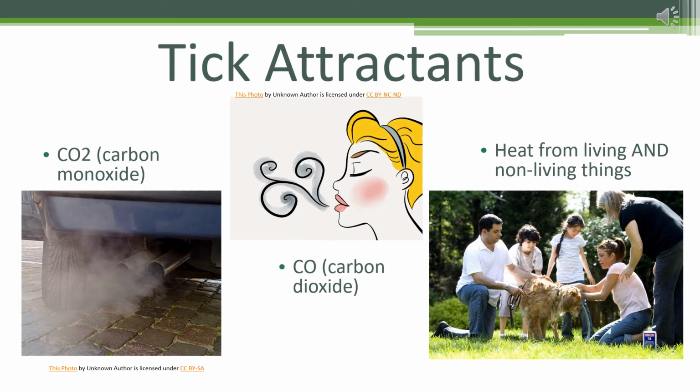Tick attractants are things that ticks like and want to be close to. These things are carbon monoxide, which your car can give off, carbon dioxide, which humans and animals breathe out, and heat from living things.